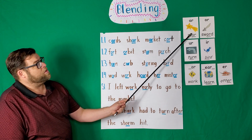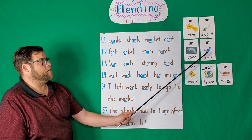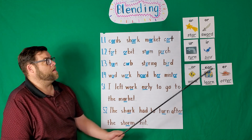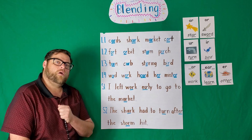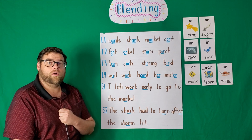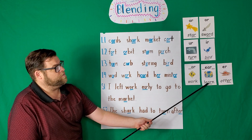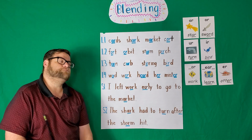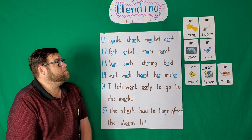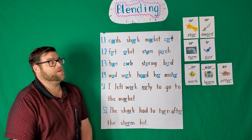We have the star card, the sword card, the turn card, the bird card, the work card, the learn card, and the otter card. You'll notice that all of these cards have a vowel with the letter R after. And in the case of learn, there's actually two vowels with the letter R afterwards. It's really important to recognize these letter combinations, because if we don't, we're going to say the sounds incorrectly.